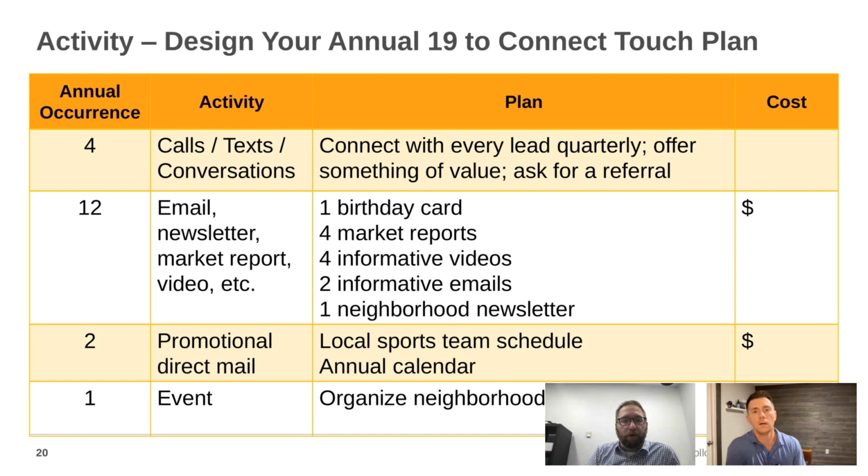So when we talk about phone calls, we talk about connect with every lead quarterly, offer something of value, ask for a referral. So depending on how you want to make that phone call, maybe the phone call is an event invite. So each of these is its own thing here. The examples in the plan are just examples, and you can use these as your own or you can create your own. And there may be some costs associated with some of these things.